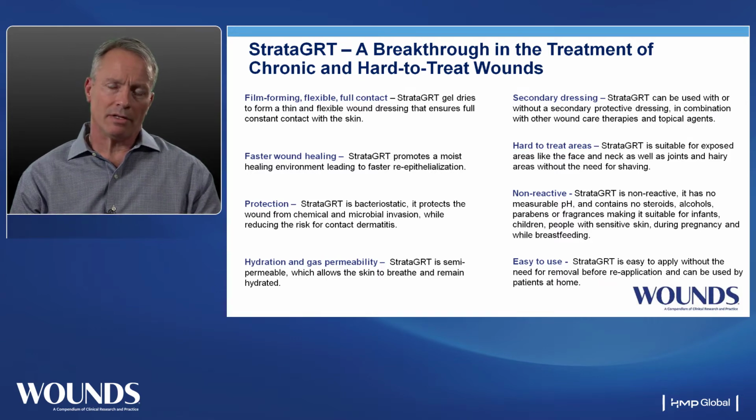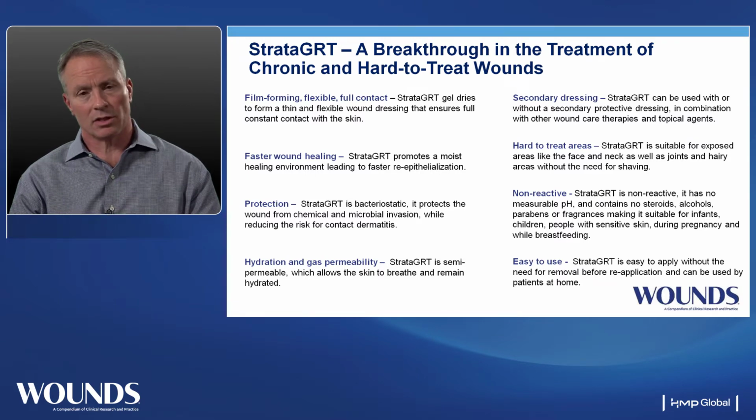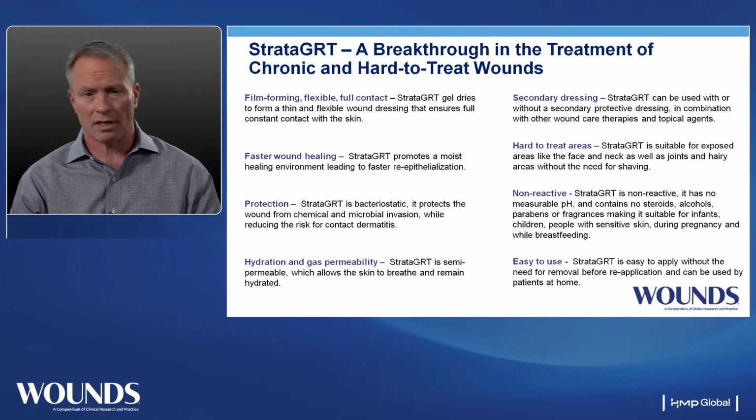And one of the great features of it is it's very inert. There's no recorded pH of it. It doesn't have excess hydrogen ions, doesn't interact with secondary dressings. So it's very safe to use as there's no steroids, no alcohols, no parabens, no fragrances in this as well. So it's very safe to use on infants, children, people with very sensitive skin, and also pregnancy and breastfeeding mothers is another avenue for us to be able to use this to resolve those issues that accompany that.